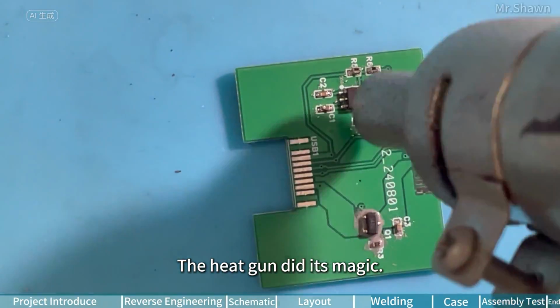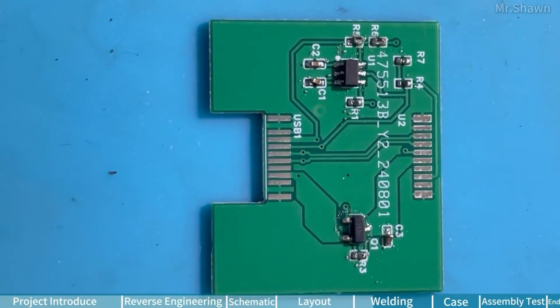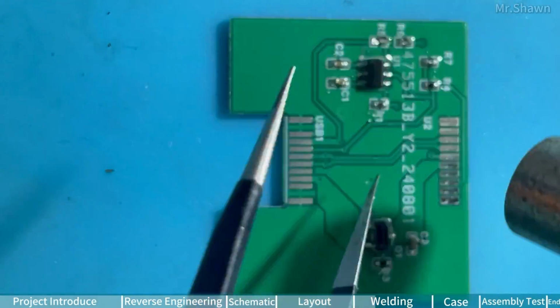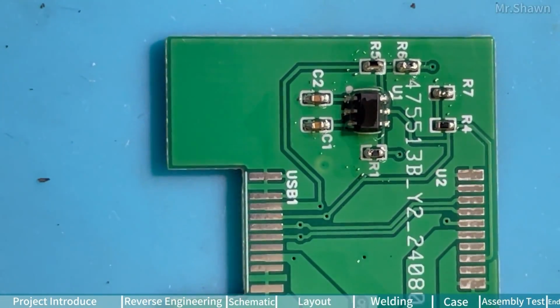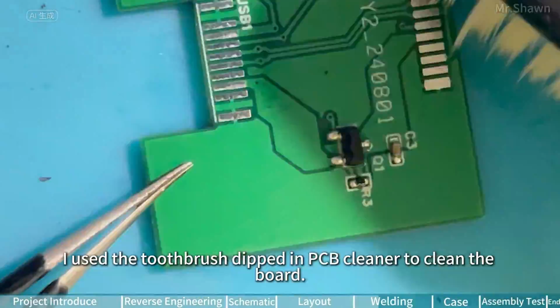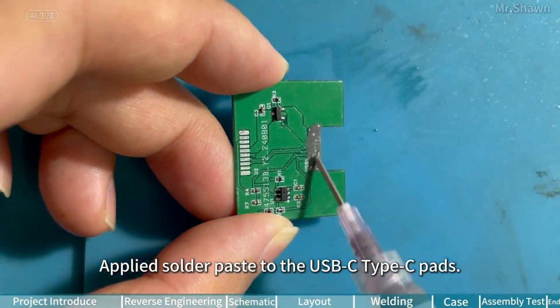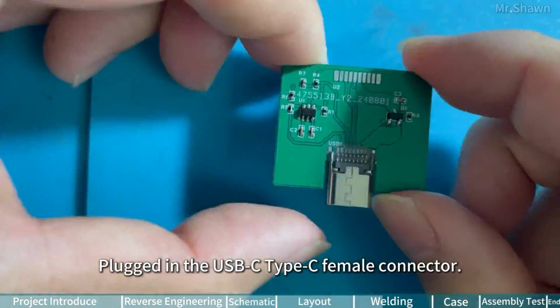The heat gun did its magic. Added some flux. The heat gun and tweezers worked. I used a toothbrush dipped in PCB cleaner to clean the board. Apply solder paste to the USB Type-C pads. Plug in the USB Type-C female connector.